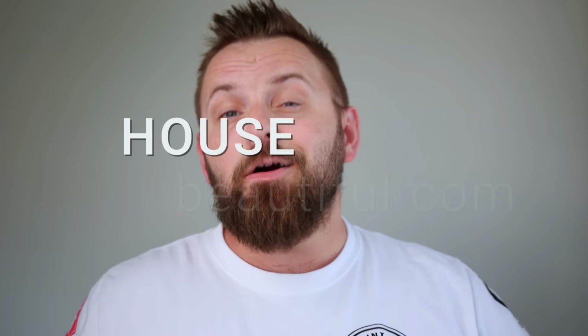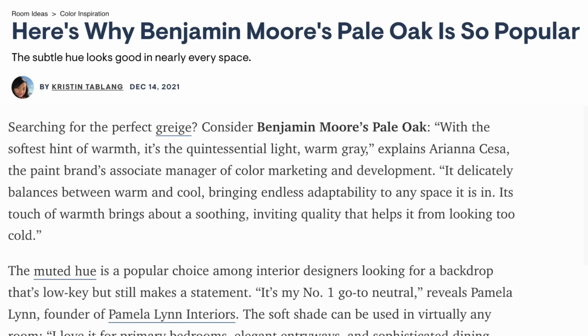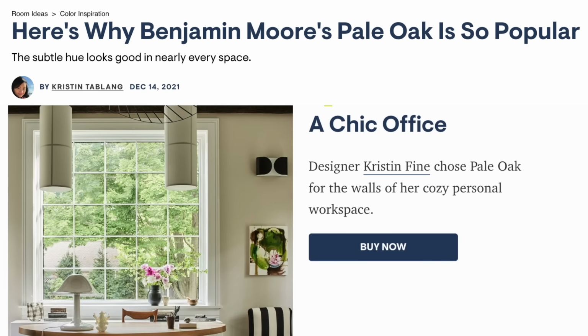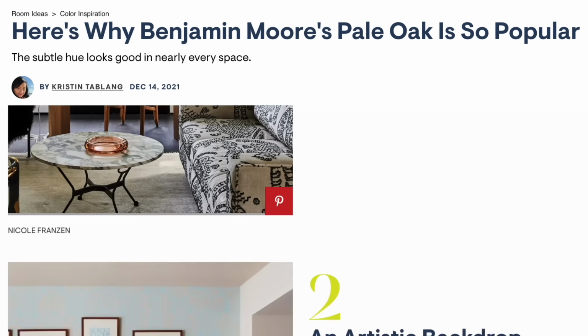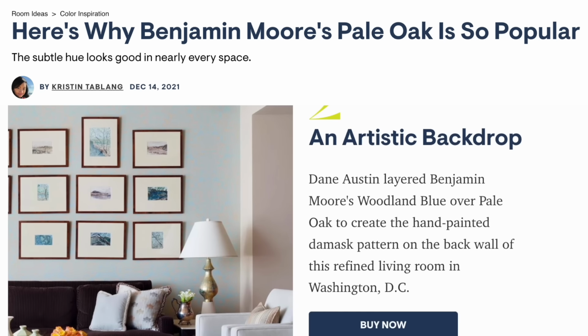I actually recently came across an excellent article on housebeautiful.com that goes into why Pale Oak is so popular. And this was written just under a year ago. So definitely worth a look if you're convinced it's your perfect color. And it may well be, but if you want to hear me out, I think I found an alternative that is a little more in tune with the times.